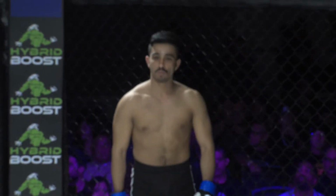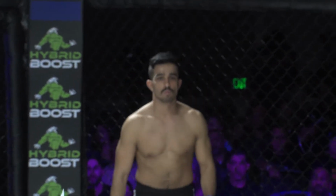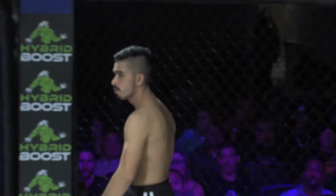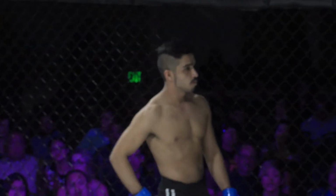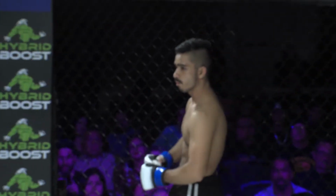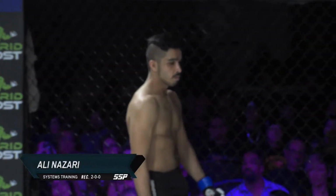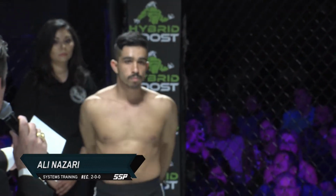His opponent across the cage, on my left, fighting out of the blue corner. He is wearing black trunks trimmed with white. He is training out of Systems Training Center, Hawthorne, California. He weighed in at 125 pounds. His record is also undefeated, 2 wins with no losses. Ladies and gentlemen, introducing Ali Nazari.